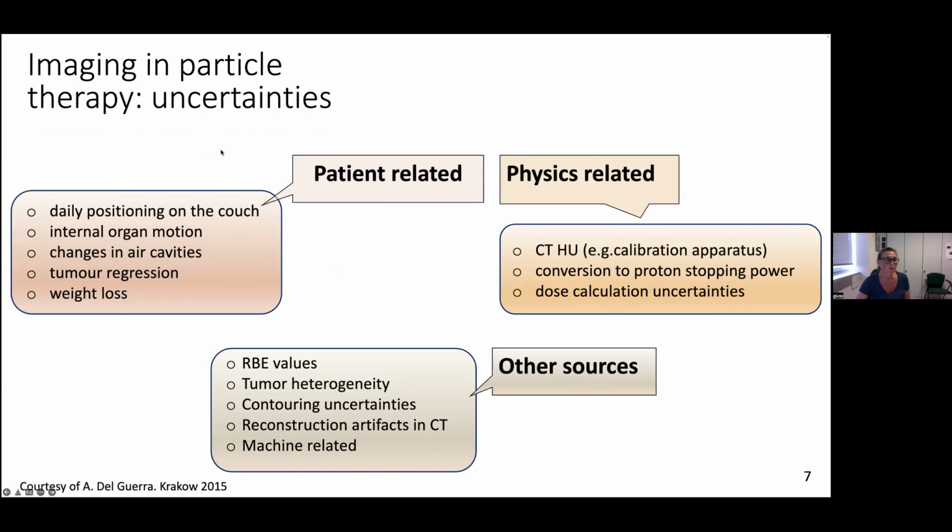And what are the sources of uncertainties in particle therapy? They can be patient related, due to daily positioning of the patient on the couch, internal organ motion or changes in the anatomy of the patient, changes in the air cavities, regression of the tumor, and also weight loss of the patient. They can also be physics related, and depend on the calibration of the CT that you use to calculate the proton stopping power that you use to calculate the treatment plan. And so these are uncertainties related to the dose calculation.